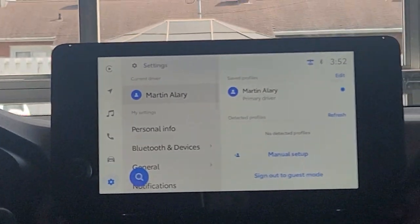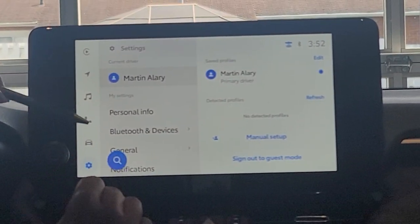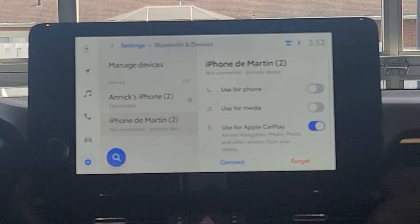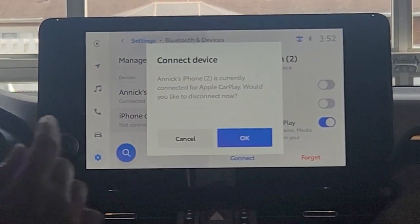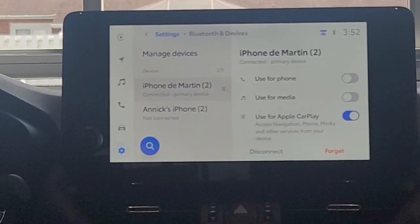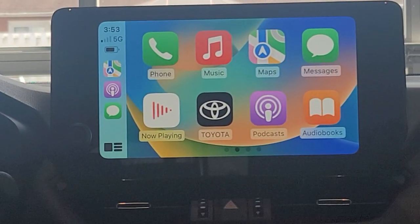If you're both in the car and you're connected, but Maxime wants to play his music, you go to settings, Bluetooth and devices. And then you'll just select, and then you would turn off, or sorry, connect rather. Okay. See, now you're no longer connected, and it'll connect Matteo's phone, just like that. So now his Apple CarPlay is gonna be connected. Okay, let's go back to the Toyota page.